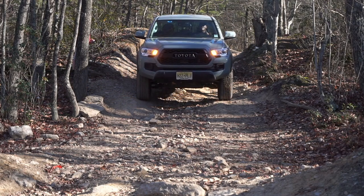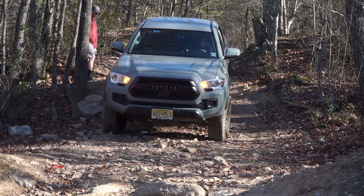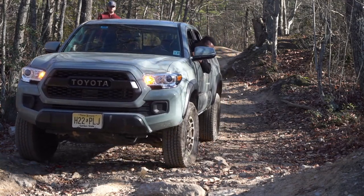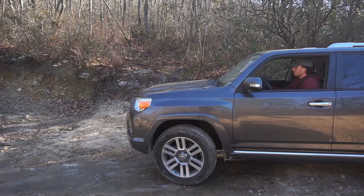Wow, look at that. I know, it's crazy. This thing is impressive. This thing is really good. Oof. The 4Runner is gonna tackle it.